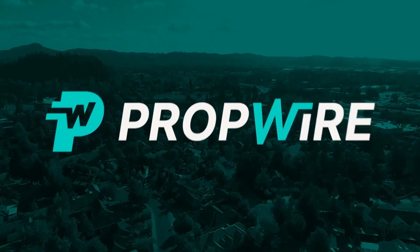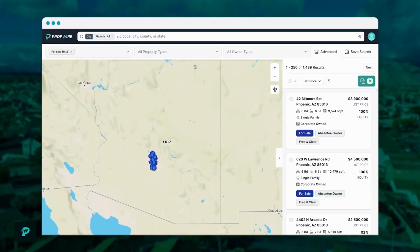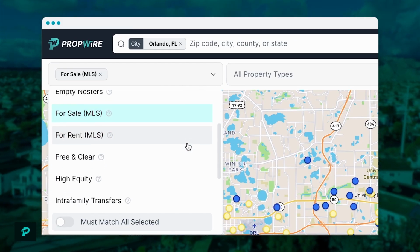The 4th free tool to find on-market properties for sale is PropWire. Now, PropWire is a revolutionary new data software with over 157 million distressed seller leads nationwide, including on-market data with property details, photos, and agent contact info.